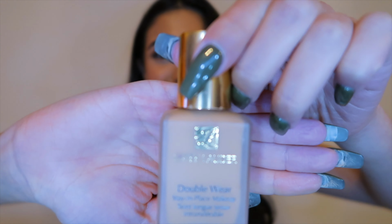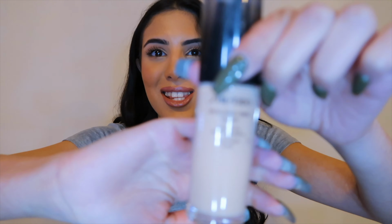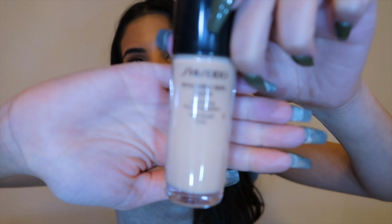Next, I'm gonna talk about my favorite foundations. I actually have a winter foundation and a summer foundation. My winter foundation here is the Double Wear by Estee Lauder. Amazing. It's super matte. It's such high coverage, but not like a cakey coverage. And my summer foundation over here is the Shiseido Synchro Skin Glow. This one gives such a beautiful natural glow.